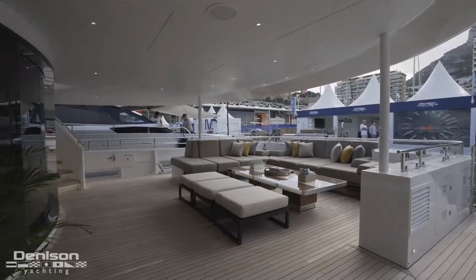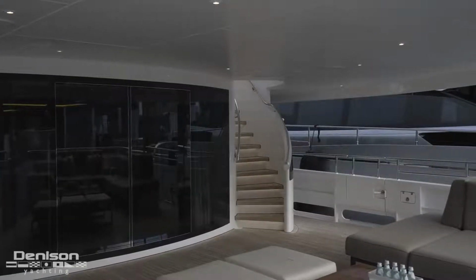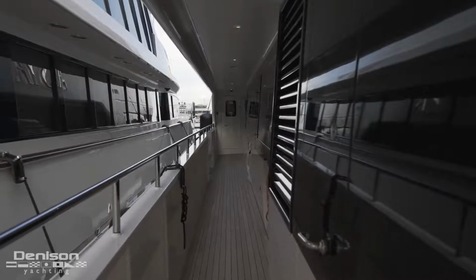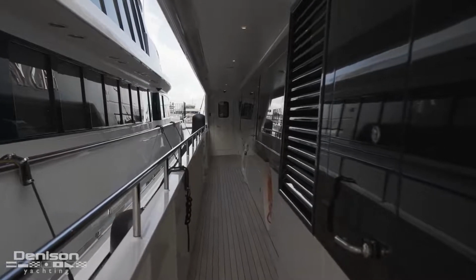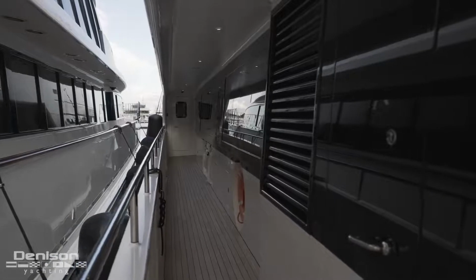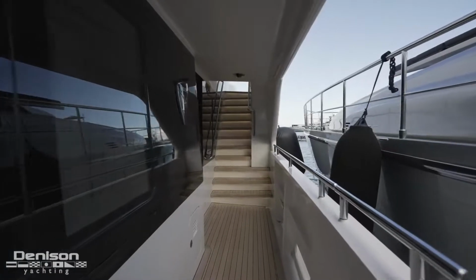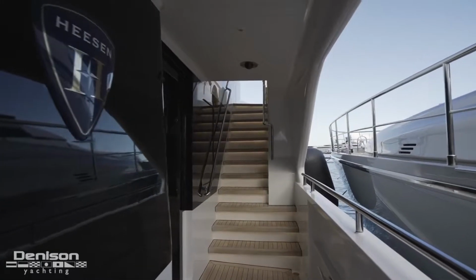Heading forward, there are 3 routes that you can take. The first is up a set of teak stairs on the starboard side, accessing the bridge deck aft. Then you have the side decks. The port side deck is used by the crew, offering secondary access to the mechanical space, and all of the way forward is the entrance into the crew corridor by the galley. The starboard side deck is more formal and leads to the owner's entrance as well as up to the foredeck.